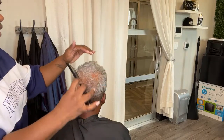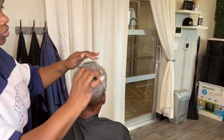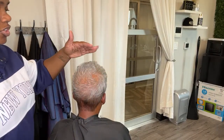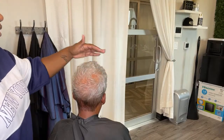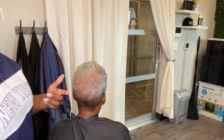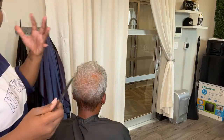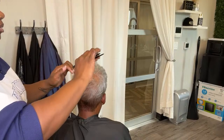All right, so for this area here, you guys, if you notice, I'm still using my comb to keep that volume right here. You're not going to really see the volume in the front. This is just for people who are looking at the back of your head. You don't want it to be flat. That is very weird. It makes you look like you have a banana kind of shape, and it makes your head long.